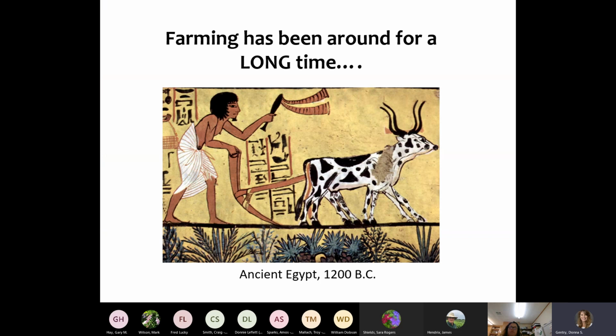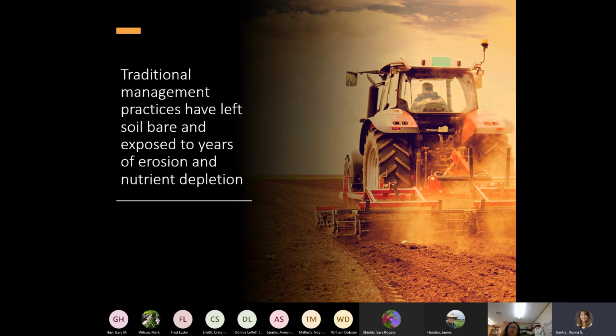So farming has been around for a very long time, as you can see. This picture is actually from ancient Egypt around 1200 BC. It's been around for a very, very long time. And with that, a lot of challenges along the way have occurred, especially with environmental concerns we've had to address in the last 50 to 100 years. Because most of these traditional management practices have left the soil bare and exposed to years of erosion, and that accounts for a lot of nutrient depletion as well.